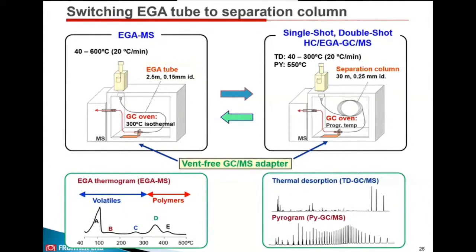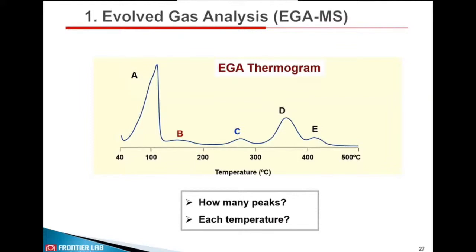This slide tells you about the accessory that will be very handy when you are changing the column in between analyses. Now let us look into the EGA data and how we can decide from the EGA data on the next step. Here is an example. This is the analysis of an eyeliner. It's a cosmetic, and as you know, an eyeliner has a moisturizing agent, some solvents, and also some soluble polymer.